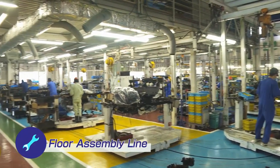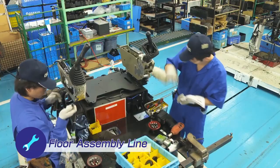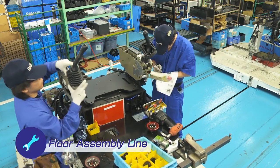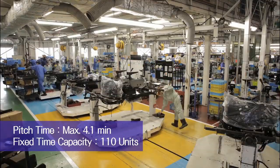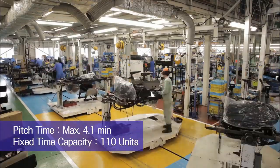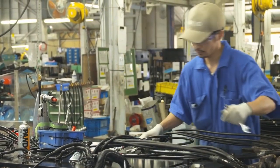On the floor assembly line, we mainly assemble operator seats for small and mid-size excavators. As we handle multi-unit small lot production, our loop line structure allows us to minimize the number of walking steps and reduce time spent on production to less than 5 minutes per unit.